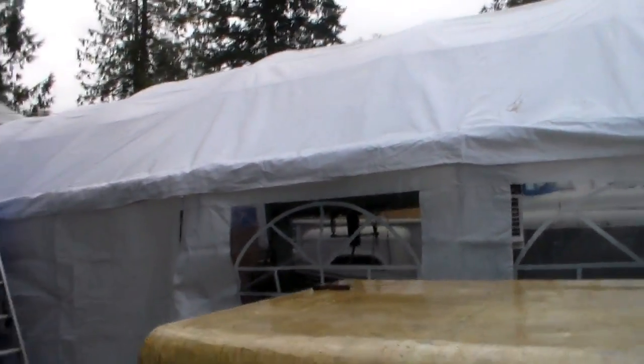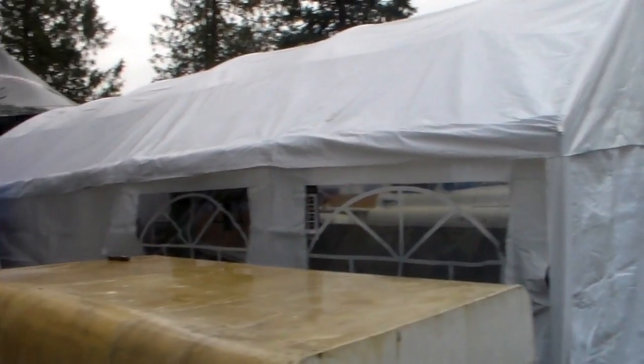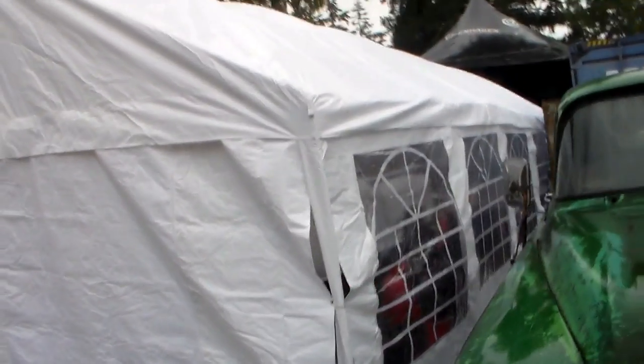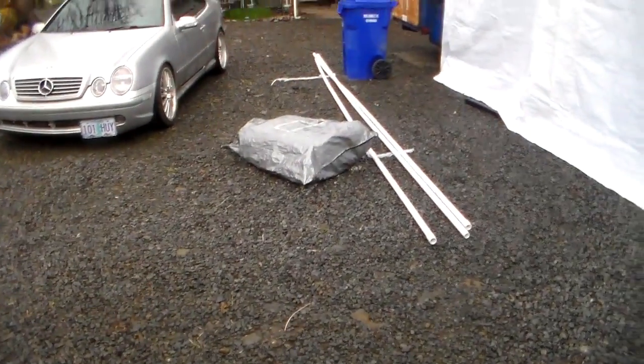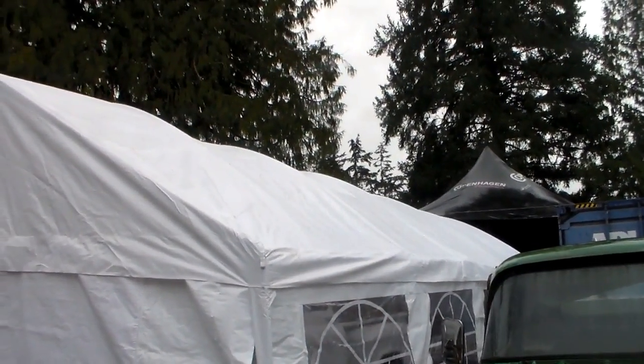But you can see it gives the roof a different shape, and that's a lot better for getting the water to run right off of it and snow if we get any more of that. I hope not. But so the next step, see, that gives it a much nicer shape up there. The next step's to take that guy right there out of the bag and figure out how to get it over that. I'll be back.